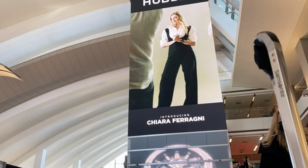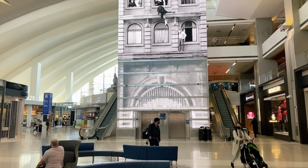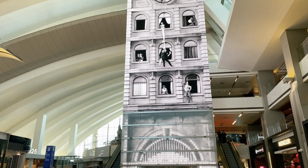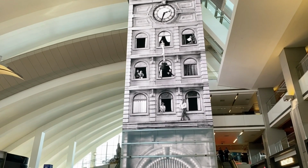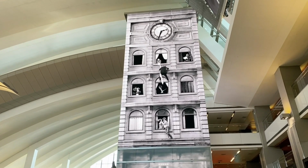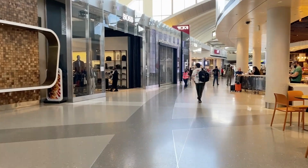As international terminals go, it's not that impressive, save for the giant video screen billboard that has some pretty interesting graphics, as you can see here. Images of a guy falling from a building that look pretty real. I'm not sure how often this will get updated, but with the Buster Keaton-esque type of material, it's pretty cool to watch. As far as dining and stores, it's really pretty limited.